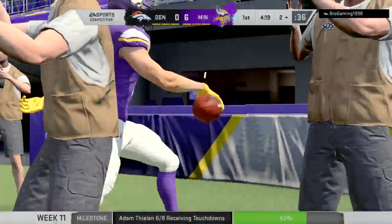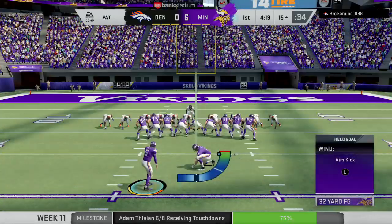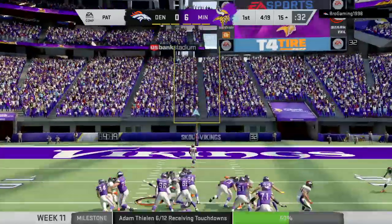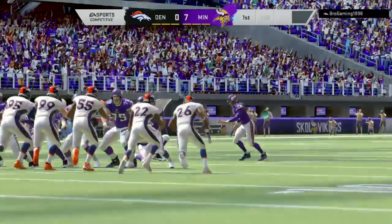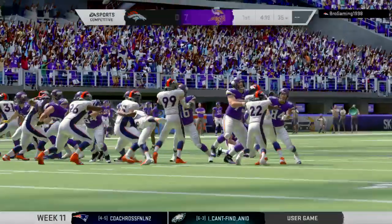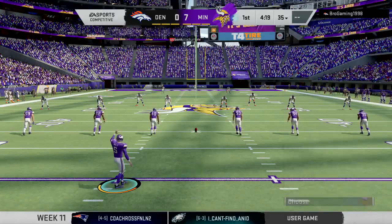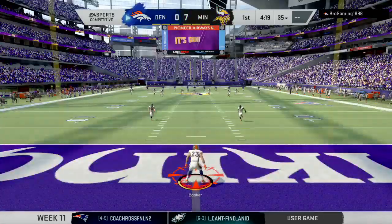Adam Thielen, his 6th touchdown of the season. And they are able to strike first here on their opening drive. And partner, they found a gap there on the post pattern, and it was in the middle third of the field. And that's really difficult to do because ordinarily the safeties are back there to prevent that happening. But they found the opening and exploited it. Bailey now to kick it away after the touchdown.